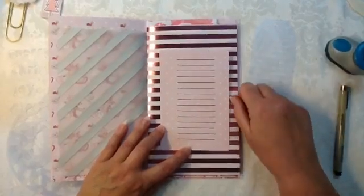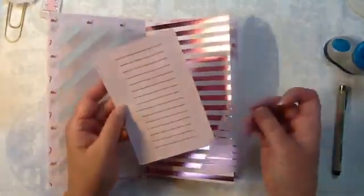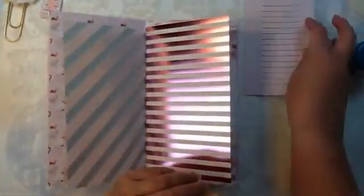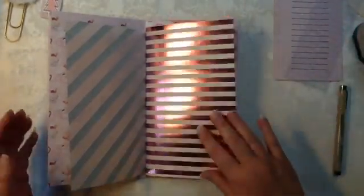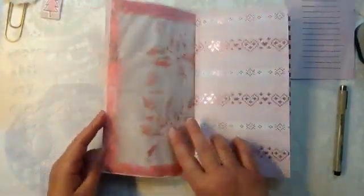How awesome is that? I love it. I just love it. It's just going to help with your journaling. So that is one way to use one of the stencils.